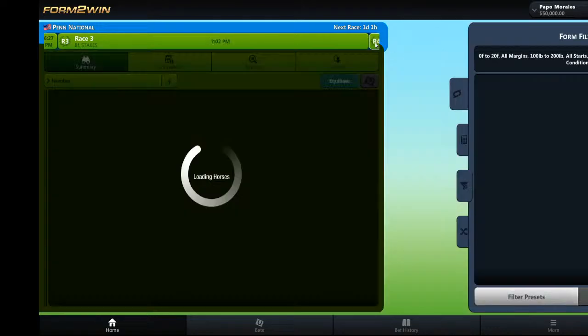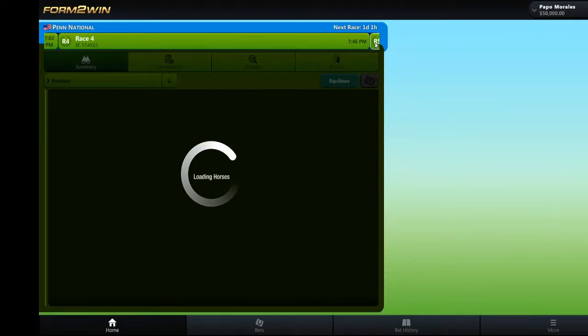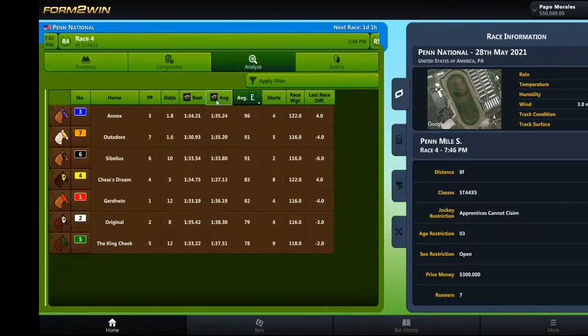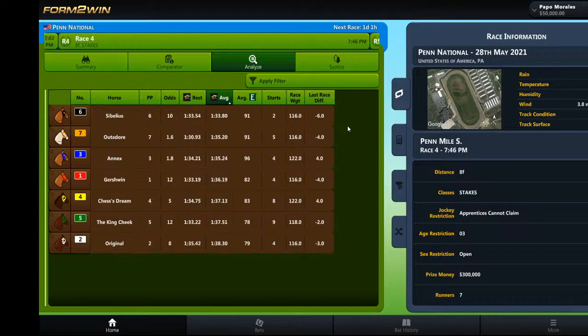This is the Penn Mile, Grade 2. Graded means no Lasix, so factor that in how you want. Without any filters... oh, and the seven, go ahead and take the seven out. If you're going to look at this race, the seven, West of Ward Outdoor, is going to run at Belmont. It's not going to ship to Penn, so I would scratch that one. It likes the six a little bit, who's a price, without any filters.